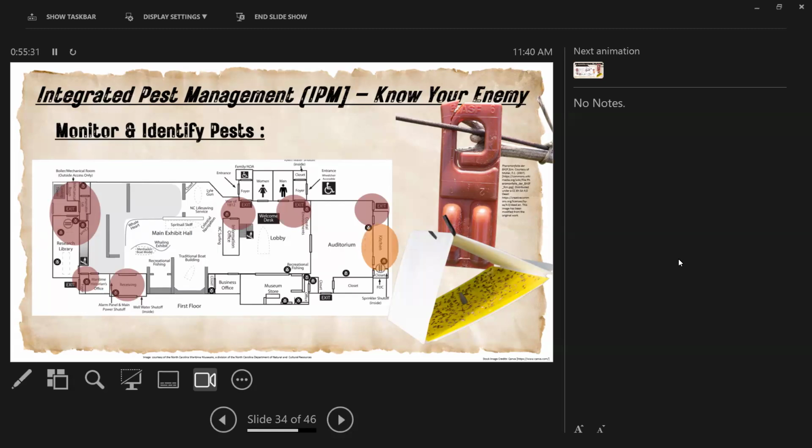We also put them in areas of food preparation or eating, like our kitchen, for instance. So areas where we know that there's going to be food around that could attract insects. Also areas where we know that there are sensitive collections potentially in there that we might want to monitor, just to see if anything's penetrating that far into the building, getting to those collections. And also areas where we know that there's been high traffic, where we've had sightings of insects before.